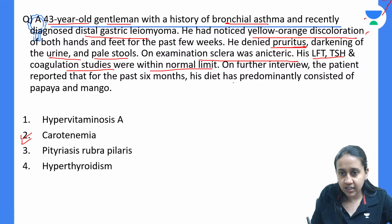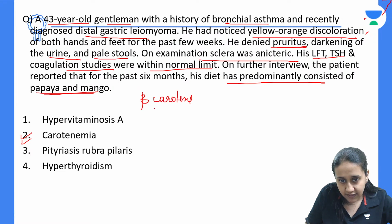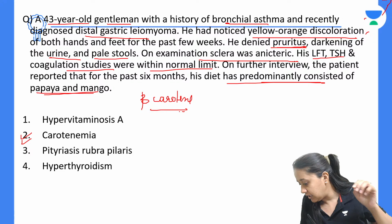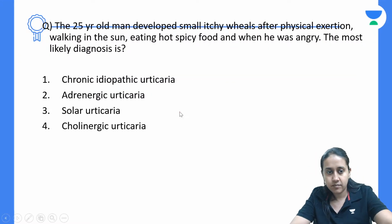But when we take a history, the patient gives a history of consuming papaya and mangoes, which are rich in beta carotene. So it's a very classical example of beta carotenemia. Clear? Next.